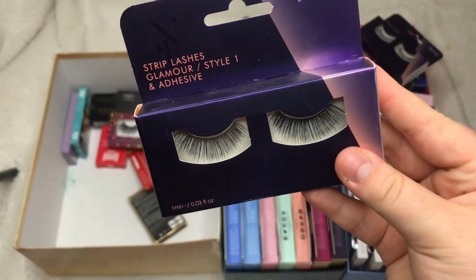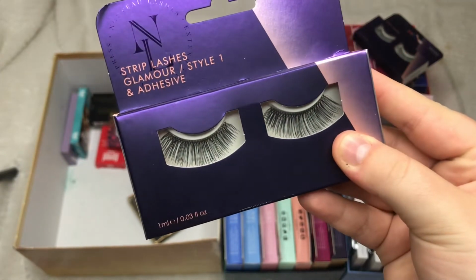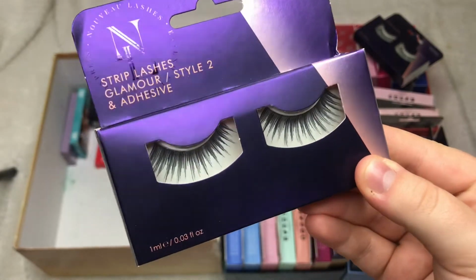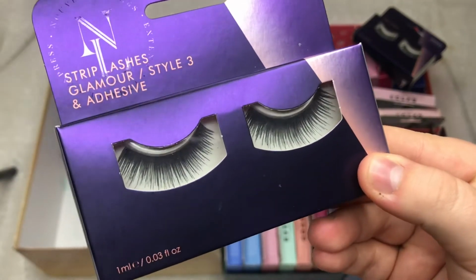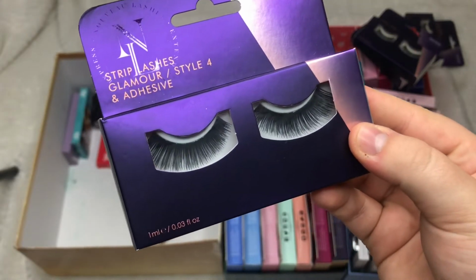Finally, I have the Glamour range. So this is Glamour Style 1, which I'm going to pass on just because I don't think I'm really going to wear these. And then I have Glamour Style 2, which I'm also going to pass on because again, I can't really see me wearing these. And then I have Glamour Style 3, which I'm also going to pass on because I just don't think I'll really wear these. Finally, I have Glamour Style 4, which I'm also going to pass on because I think these are going to be too short.